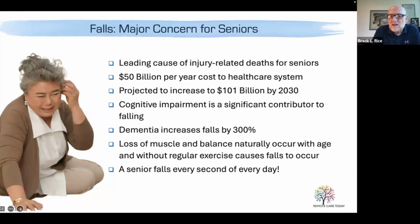Also, the leading cause of injury-related deaths today are falls, when a senior has a fall. So 50 billion with a B dollars that Medicare is spending to address falls today. They project that that's going to increase over to 100 billion in the next 5 years. They know that cognitive impairment attributes to more falls. In fact, there's a study that shows that patients with dementia are 300% more likely to have a fall.